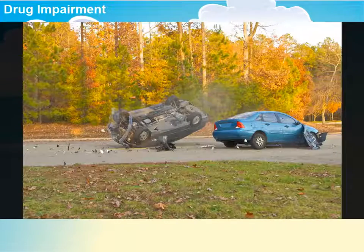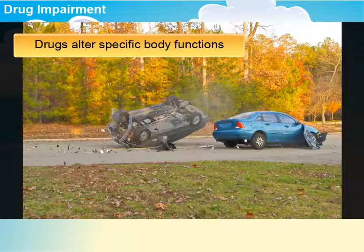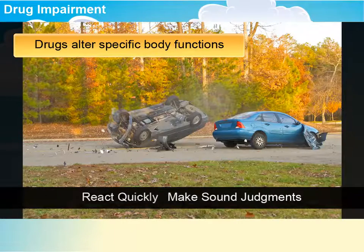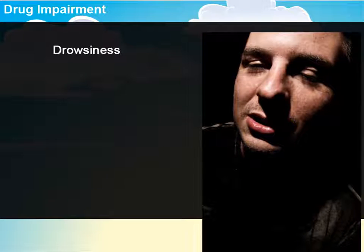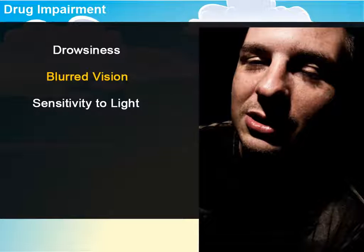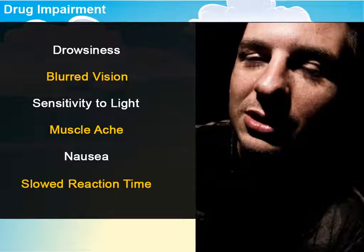Now, let's consider some drug-impaired crashes. Drugs are designed to alter specific body functions and consequently can alter your ability to perceive, make sound judgments, and react quickly. Drug side effects vary and may include drowsiness, blurred vision, sensitivity to bright light, muscle ache, nausea, and slowed reaction time. All of these side effects alter a driver's performance.